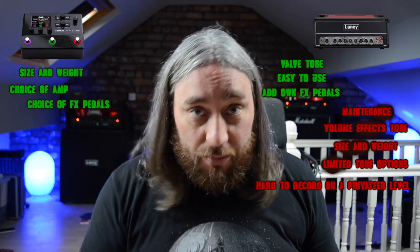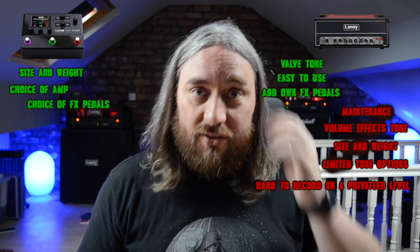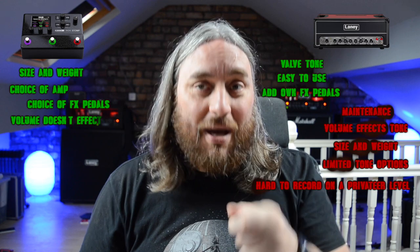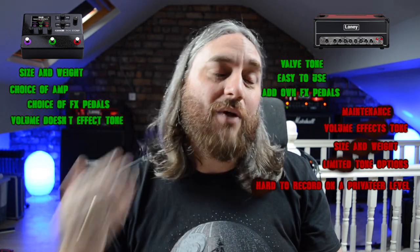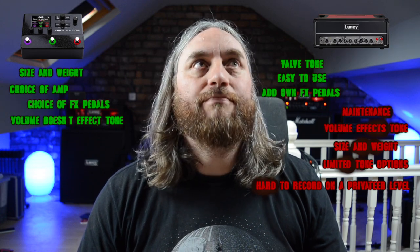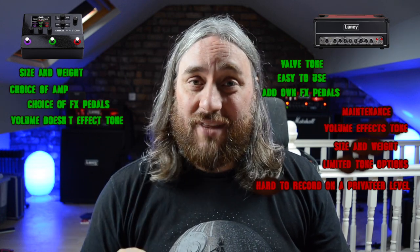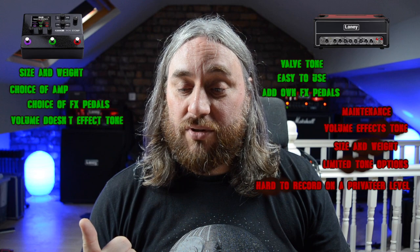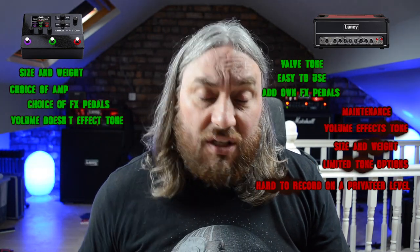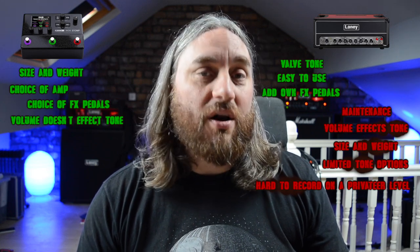And the volume thing doesn't apply to modelers. If you tell your modeler to be full volume within the preset, you can turn the master volume down and it still sounds like it's balls out at whisper volume. Brilliant. You must be thinking already that I'm swaying towards multi effects. Well, you never know. Okay, really easy to set up if you are computer literate.